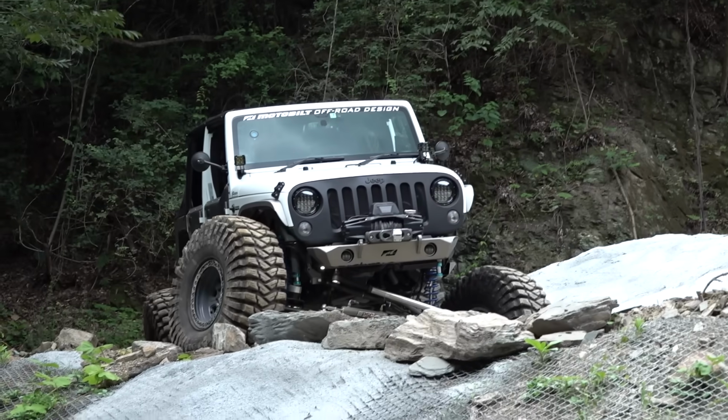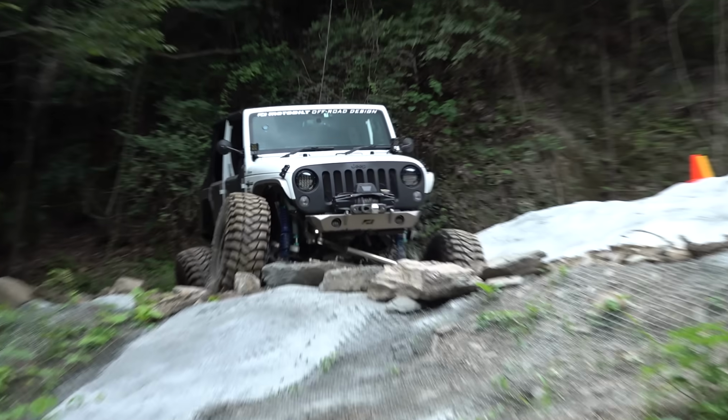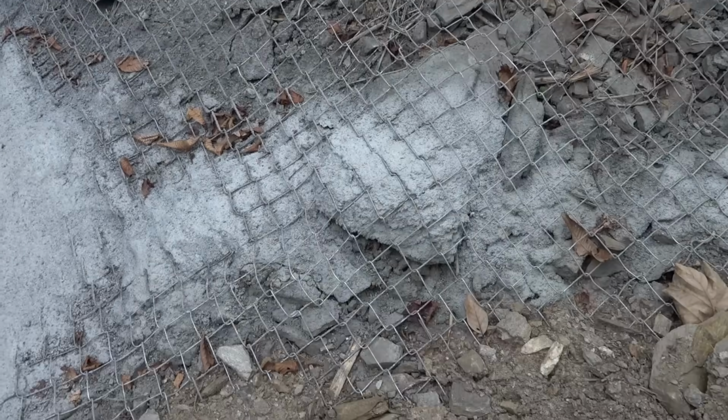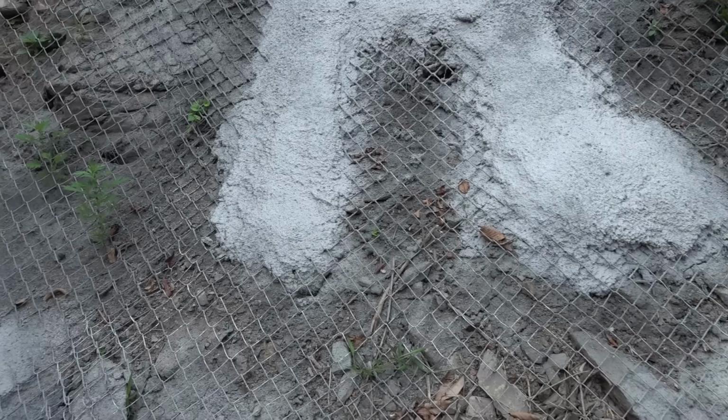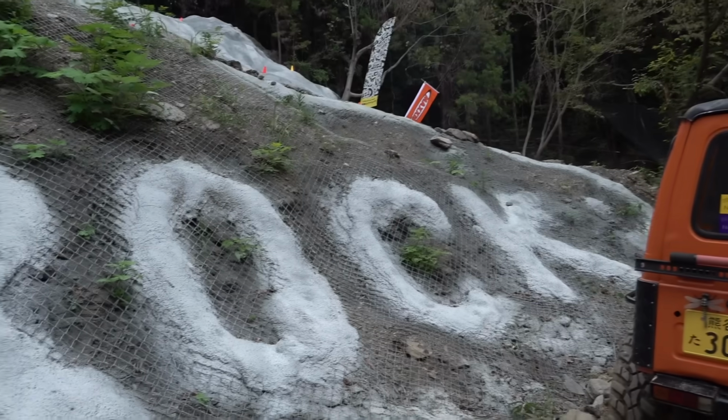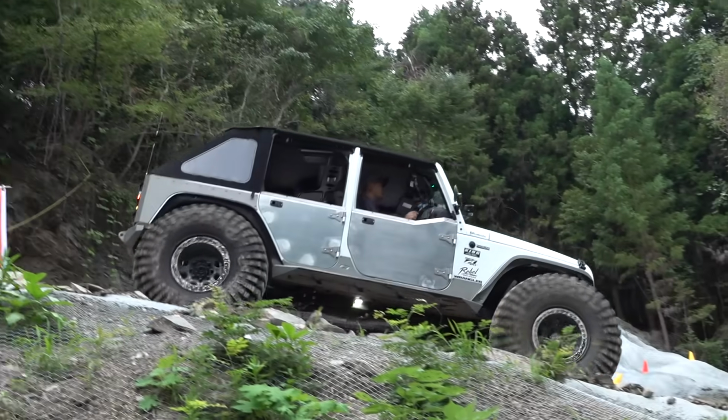As this Jeep is coming straight down towards me, you can see the way they've done it is it's spray on concrete, the sort of stuff that's used in mountainside remediation to prevent landslides and things like that. So there's a layer of like cyclone fence down there, and as you can see, R-O-C-K, Rock Mountain, sprayed on top. So that's how they've built this.